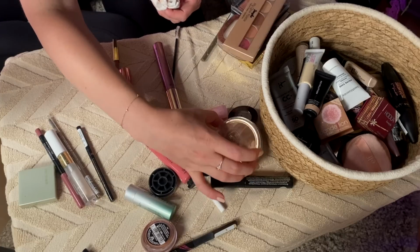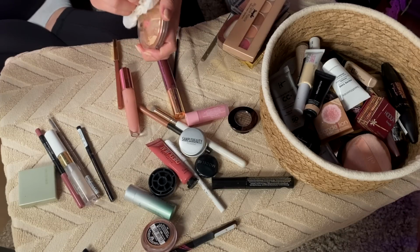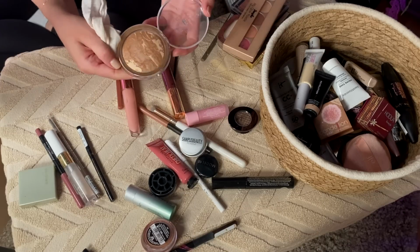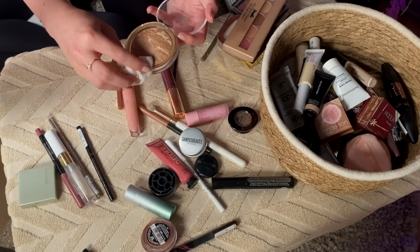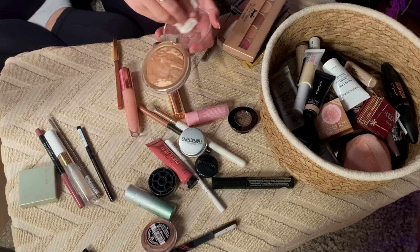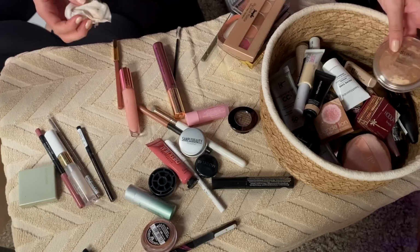This bronzer I really like. It's by an inexpensive brand again from DM called Catrice. It's got a sticky thing on the front, but it's actually really pretty, a little bit shimmery, and I like to just put it over my cheeks in the summer. I definitely have more fun with makeup in the summer. I'll keep that. I'm talking a lot in this video, sorry.